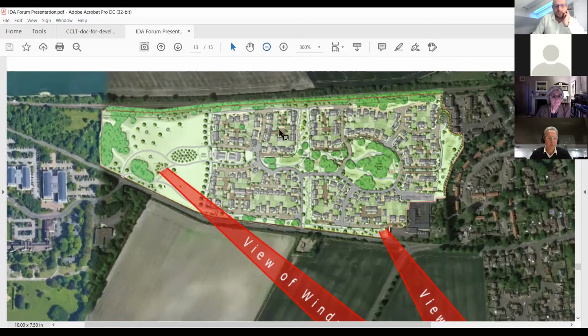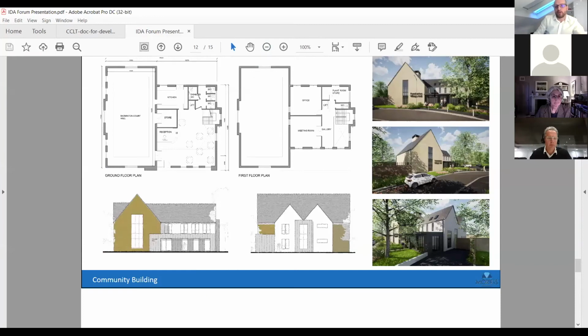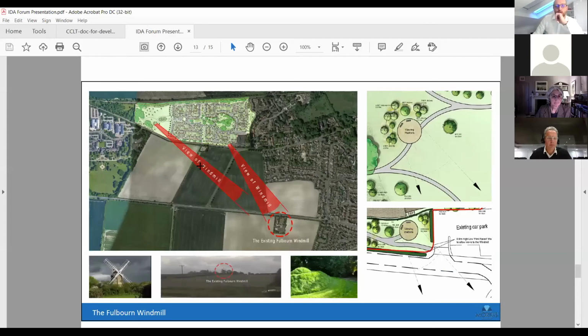So I'll just quickly go back because I skipped over it. This is the community building. Sorry, Gary, can I ask you to draw it to a close? So yes, that was the last slide. So the community building, it's very much generic at the moment. It's designed to mirror an apartment building next to it, and it creates this place in the middle of the scheme. And it sits on the edge of the open space there as a focal point for the whole development.